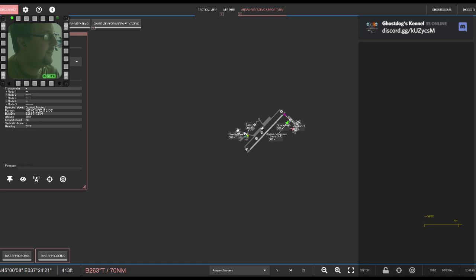Anapa Tower, Archer with you, apron to information Mike. Archer, good day. It's a left turn Mike for runway 22 in use. Hold short at Delta. Archer copies Mike, Delta 22.